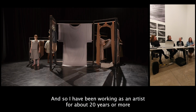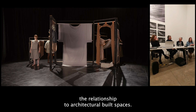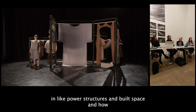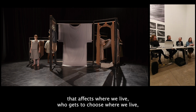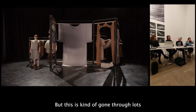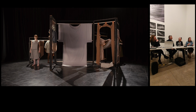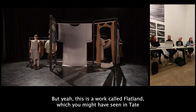So I have been working as an artist for about 20 years or a bit more, and I guess the thread that's gone through all the work has been the relationship to architecture or built spaces. I suppose the last 10 years I've been really interested in power structures in built space and how that affects where we live, who gets to choose where we live, who gets to build. It's tied up with class, it's tied up with gender, and it's gone through lots of different iterations in different projects, but that's the most succinct I can be, I think. But yeah, this is a work called Flatland, which you might have seen in Tate Liverpool.